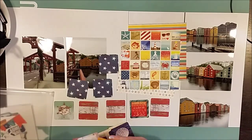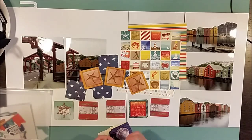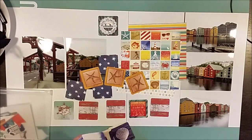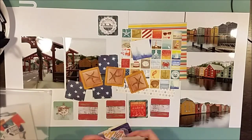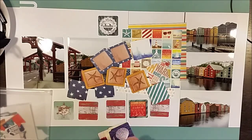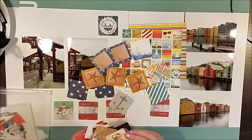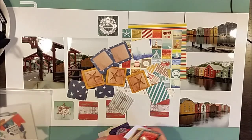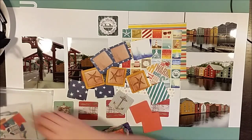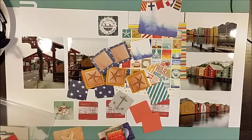It's so picturesque, and it's so cute, and it's so colorful, and it's totally adorable by the river. The river is called Nidelva in Norwegian, and the whole town is surrounded by this river, and you have the seafront everywhere, and it's so cute and just lovely.